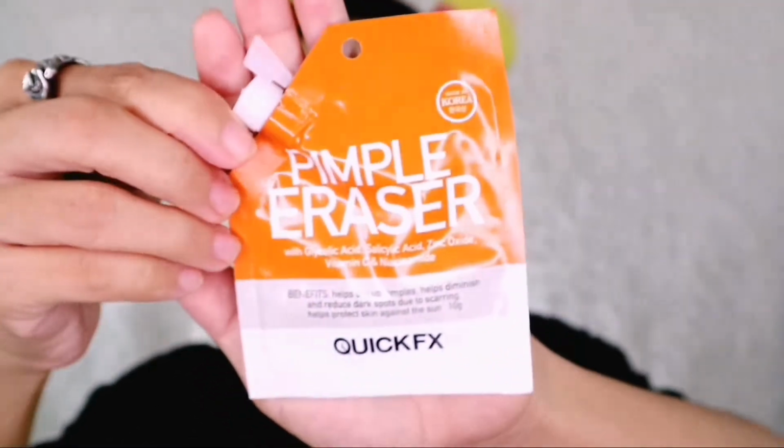Quick FX. So dito naman sa likod, meron ditong with glycolic acid that rejuvenates and evens out skin tone. It also clears pores by removing old and dead skin, exposing healthy skin cells underneath. With salicylic acid, and helps prevent and treat acne. It also helps clear out blemishes, fine lines, and dark spots. So, I'm not really after on this one. I'm after on drying up my pimples.